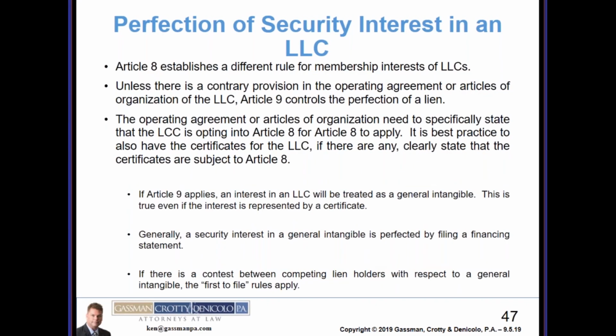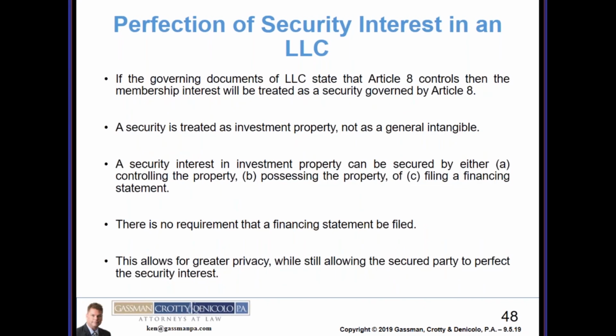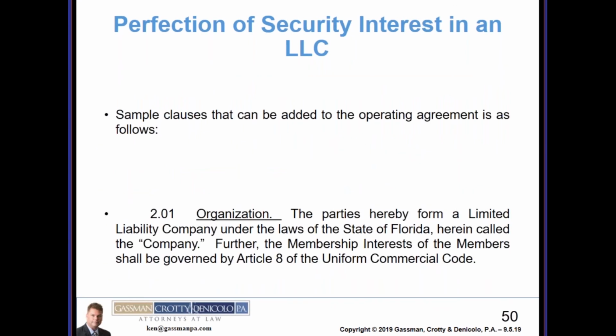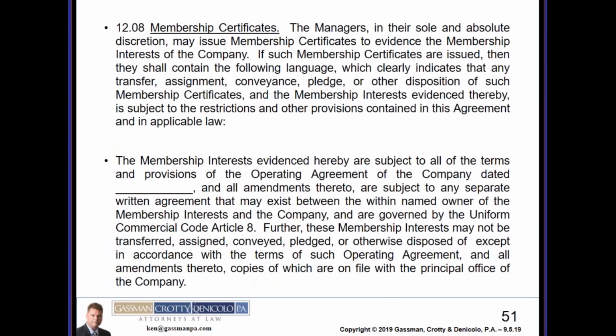So this is described in more detail over the next couple of slides. It's something that is very much a trap for the unwary, but it's something that you want to make sure that you're aware of and are structuring properly in your documents for your clients. So again, we have as a sample the second sentence of our Section 2.01. The membership interest of the members shall be governed by Article 8 of the Uniform Commercial Code. And then in addition to that, at 12.08, when we talk about our membership certificates, again, it specifically states in the membership certificate that the interest is governed by Article 8 of the Uniform Commercial Code.